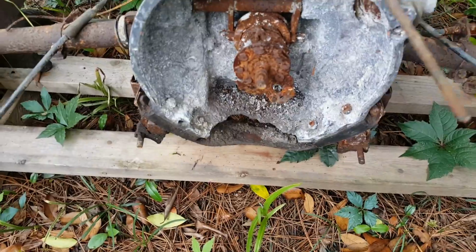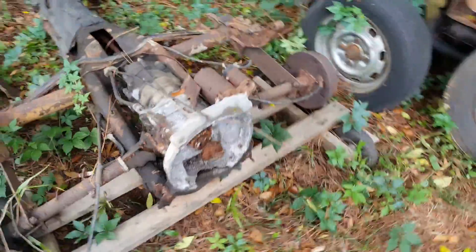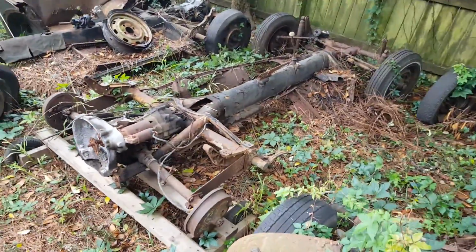Transmission, as you can see, the magnesium just gave out. Just didn't make it. Salt water will just eat up the magnesium. So that's what we're looking at there. Now, to give you a little bit of an idea as to what happened to the Oval.